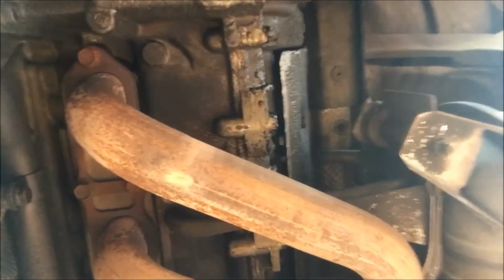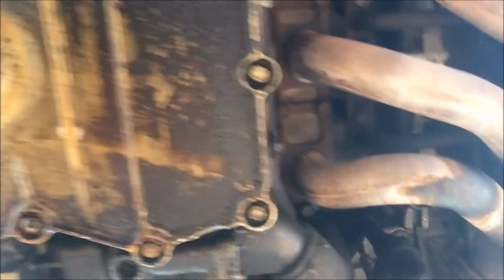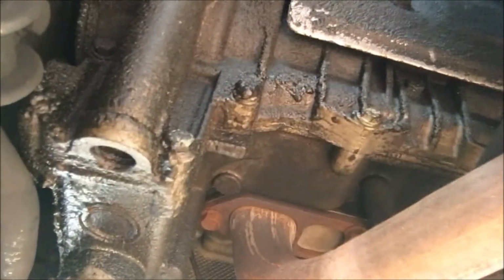Just needs a good cleaning, good detailing, and I'm gonna get to all that as ownership goes on with this car, and hopefully you guys can go through the process with me. And we want to do some modifications to the car in the future, maybe aesthetics, and if maybe a tune can be done, and we'll get around to that. There are the exhaust manifolds, looking in good shape. A little bit of oil dripping on them, gives it a little bit of a smell. Not bad though.